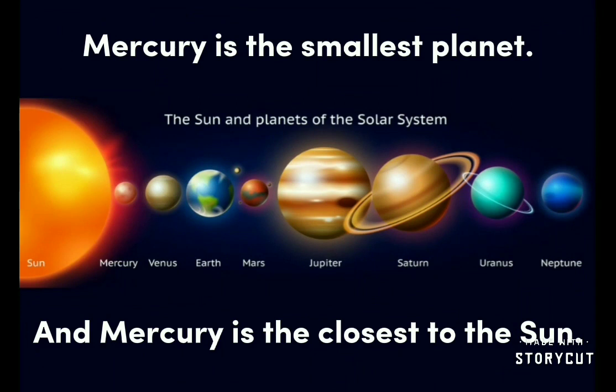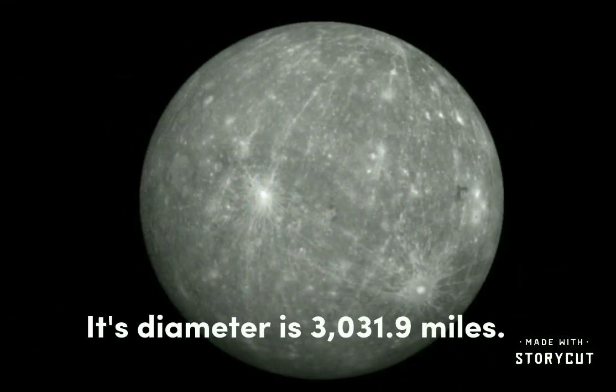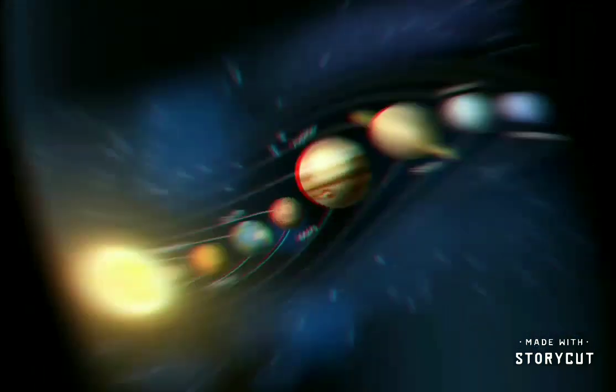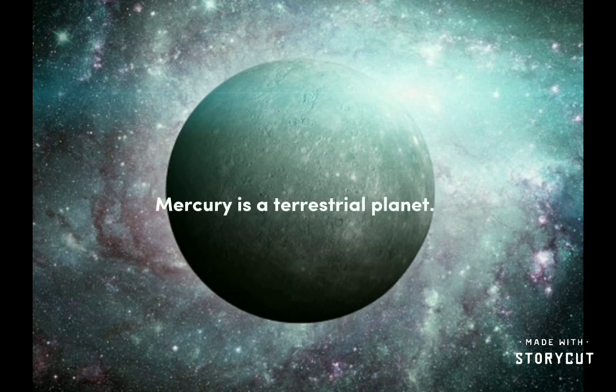Mercury is the smallest planet, and Mercury is the closest to the Sun. Its diameter is 3,031.9 miles. Mercury is the fastest planet in the solar system, as it only takes 88 Earth days to complete a full rotation. However, days can be really long here, as it takes about 59 Earth days, 1,416 hours. Mercury is a terrestrial planet.